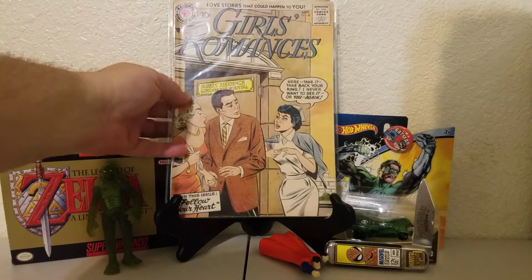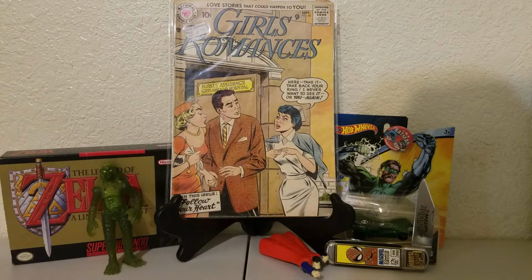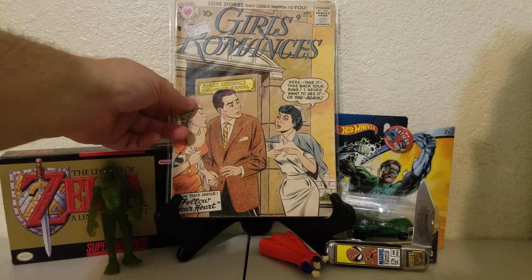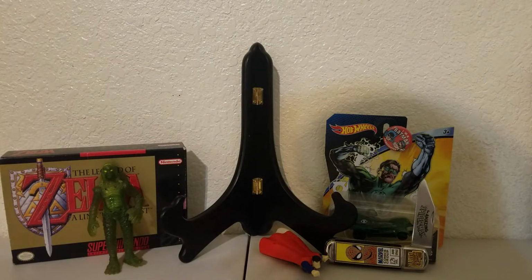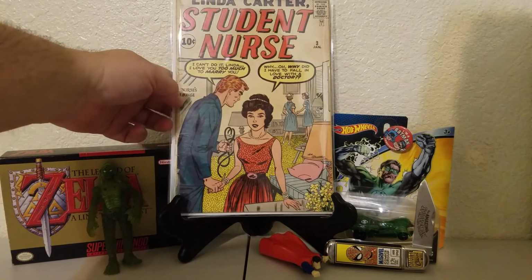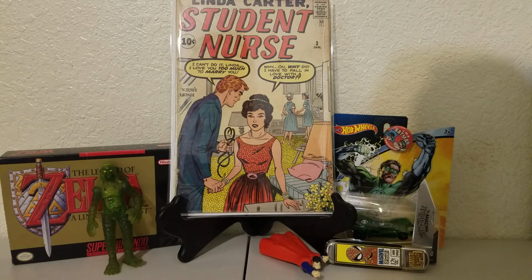This is from 1957, Girls' Romances, number 46. Not in the best of condition, but for $6, thought it was a great deal. And these early romance issues had paper doll cutouts in them, which little girls would play with. These have all the original attached paper dolls uncut. And the same with this one as well. So this is Linda Carter, Student Nurse, from Atlas Comics number 3.